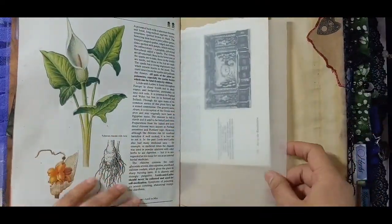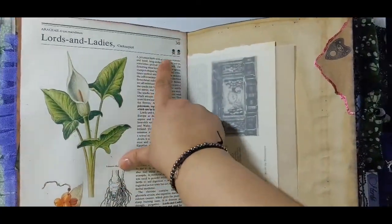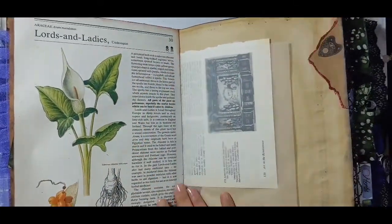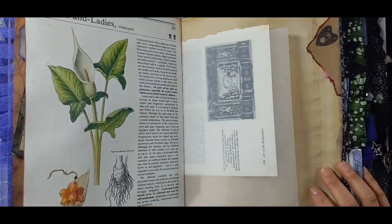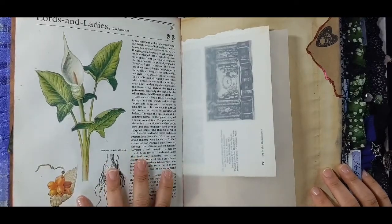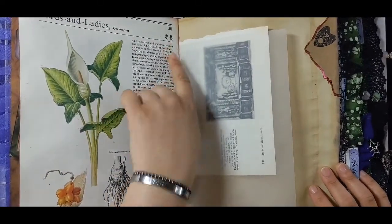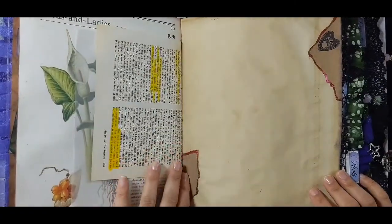And then there's Lords and Ladies. Have you guys ever heard of this one? Lords and Ladies. It's apparently double poisonous. Which I don't really know what that means. I have to read this book. I have a copy that I keep and then a copy that I use for these books. I haven't really read it, but like double poison. I think I might have to read it soon and figure out what that means.